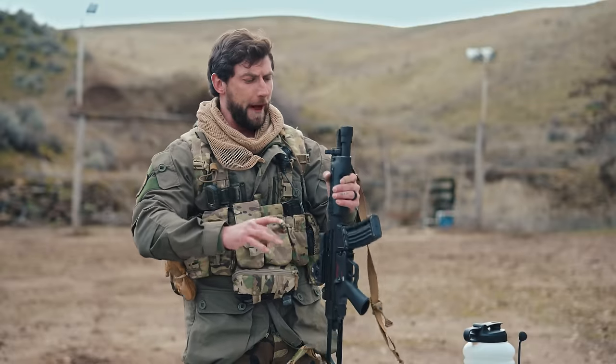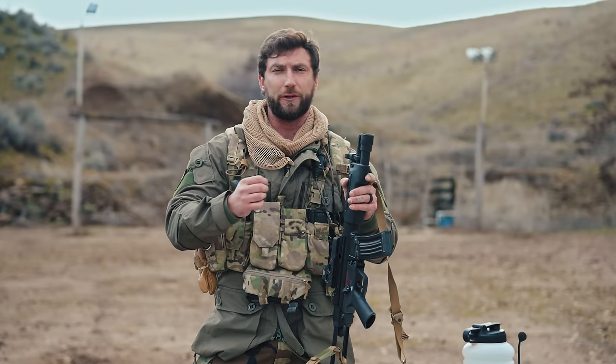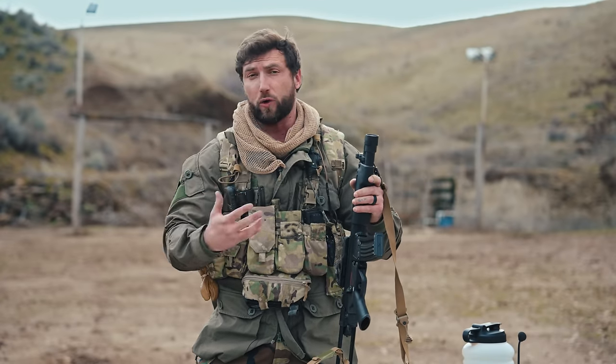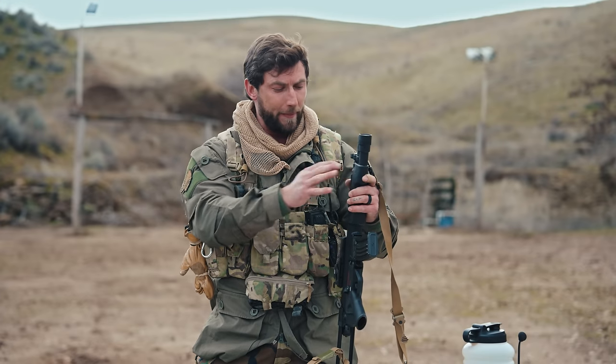When it comes to the barrels, HK, of course, is famous for the cannon steel, for their excellent cold hammer forged barrels. In the case of this particular one, we do have the HK barrel in it, but RCM also makes really good cold hammer forged barrels. There are a lot of makers that make good barrels for these weapons.